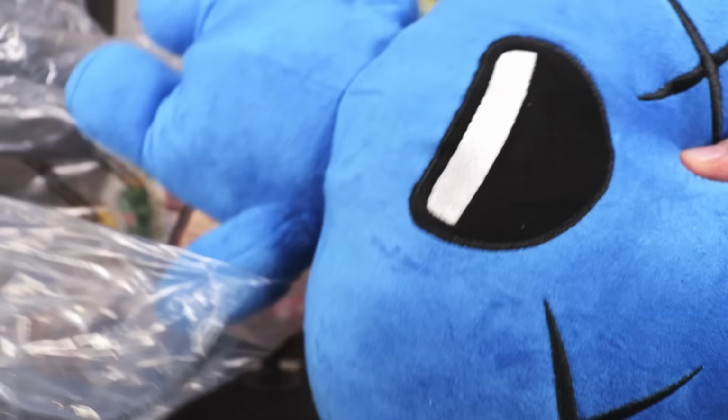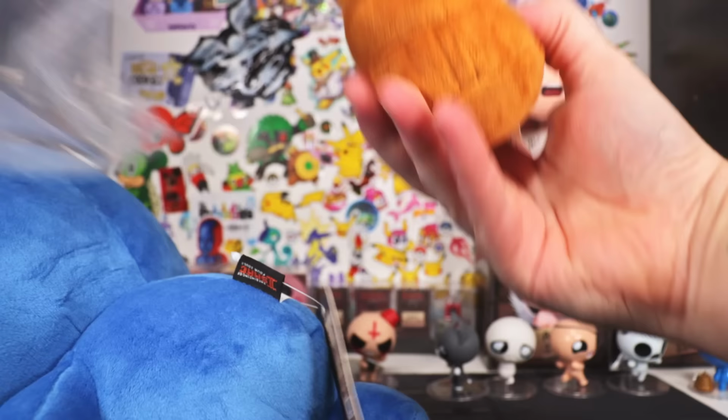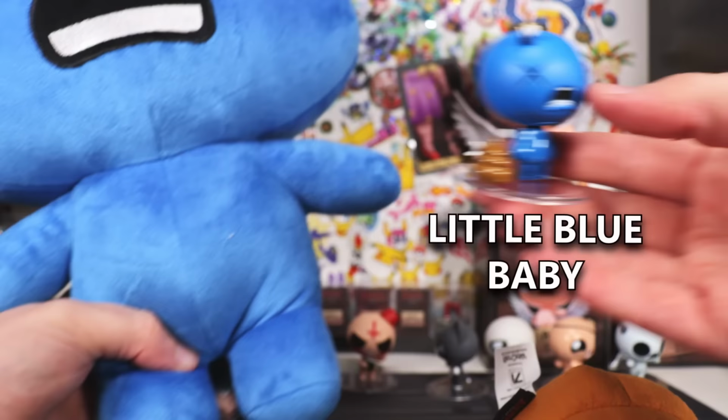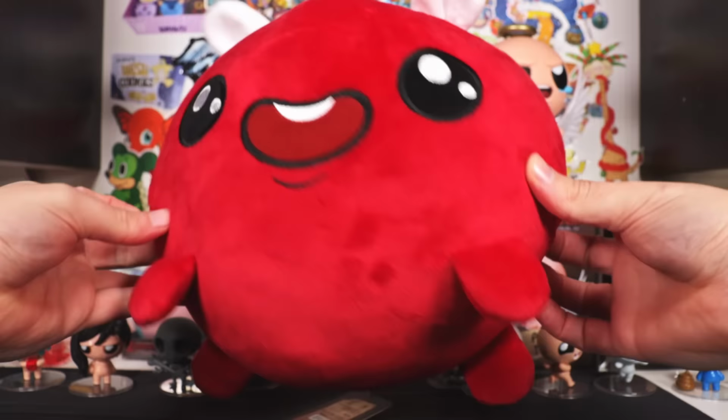minifig, here's the Blue Baby plush complete. Wait, where's the shit? Okay, here's the shit. An extra piece of shit. Little Blue Baby! Big Blue Baby! Okay, and we have, I think this might be the last plushie, let's get it out of the way. We got this little fella who is called Baby Plum, okay.